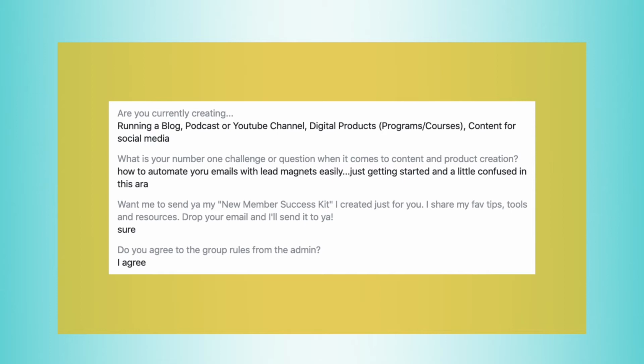And then, do you agree to the group rules? I agree. So once these things are answered, you can accept and message and reach out, welcome them to your community. Imagine this is you opening the door to your home, inviting them in. How would you greet them? Welcome, so excited you're here. You can reach out and message them and respond to what they're saying here.